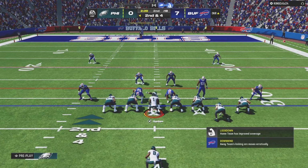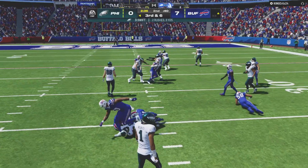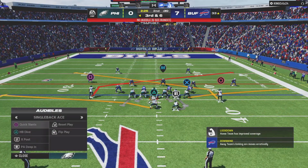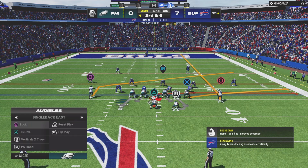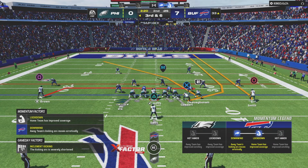On 2nd down, Swift. And he is met in his tracks behind the line of scrimmage. So they need 6 yards here on third down. They're 2 for 2 on third down tries so far on this drive.